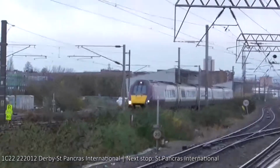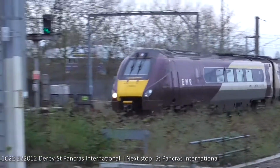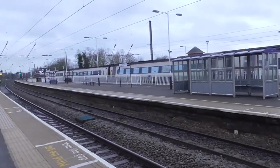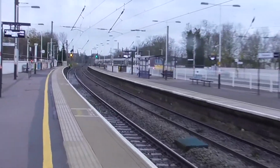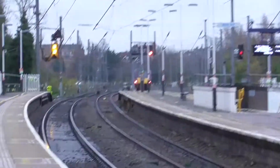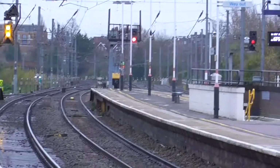Passing through now is an East Midlands Railway Class 222 going from Derby to St Pancras. This is 222012. And some of the Sheffield services have been cut short to terminate at Derby.